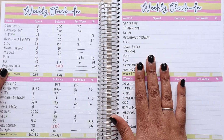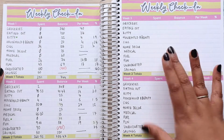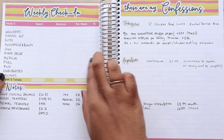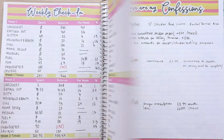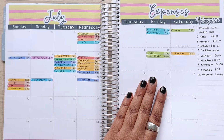So this is our check-in page, and you can see that this is week 1, week 2. I have 2 weeks to a page, and then for week 5 I've crossed over into the next page because it's a 5-week month this month. We're gonna have to do some flipperooing.